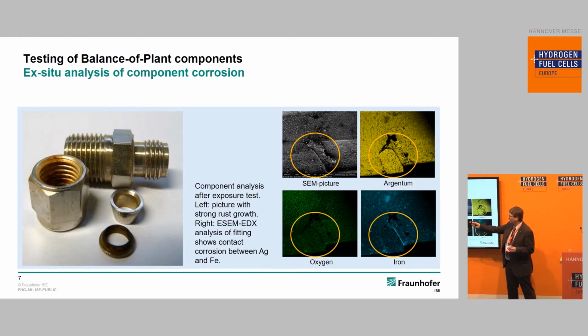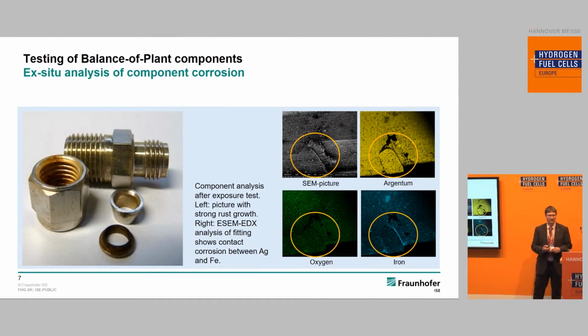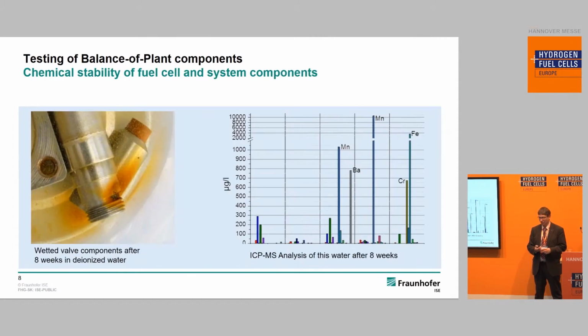Here are some results and examples for balance of plant components we tested in the past. One example is fittings. We did an exposure test, and after the exposure test, we saw a lot of rust. We could analyze with our scanning electron microscope the components that were the reason for the corrosion, like silver and iron, which came into contact during the exposure test. So we could give our customers a hint whether the fitting in this case is ready for operation in a fuel cell system.